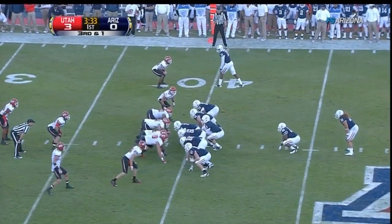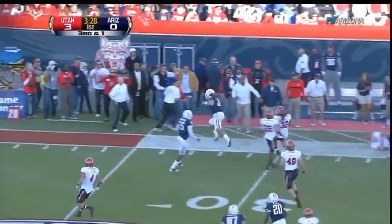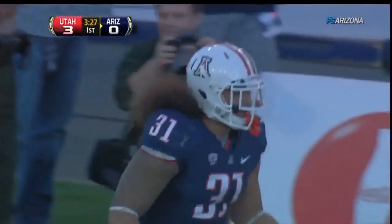Takes the pitch to Togi around the side. He's got a first down and plenty more. Matt Martinez tossed him out of bounds, but not before he picked up the first down and plenty more.